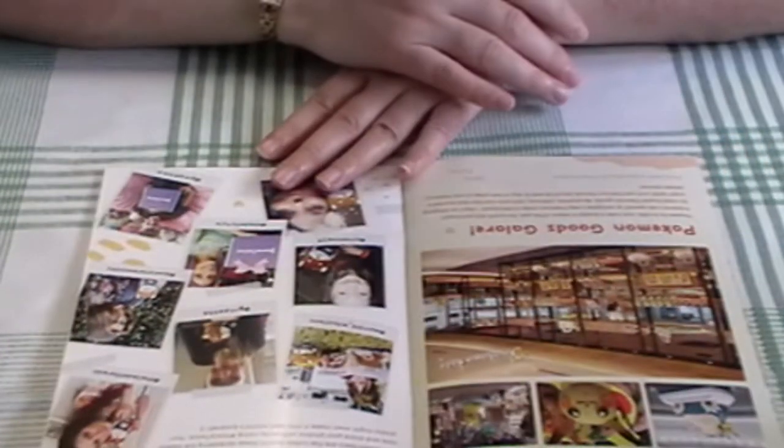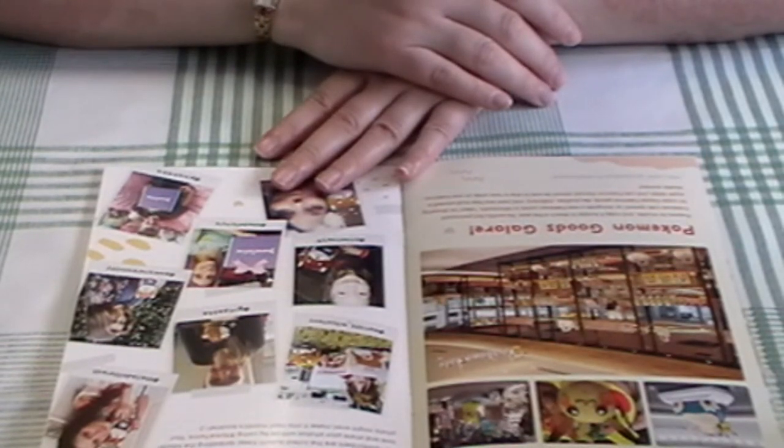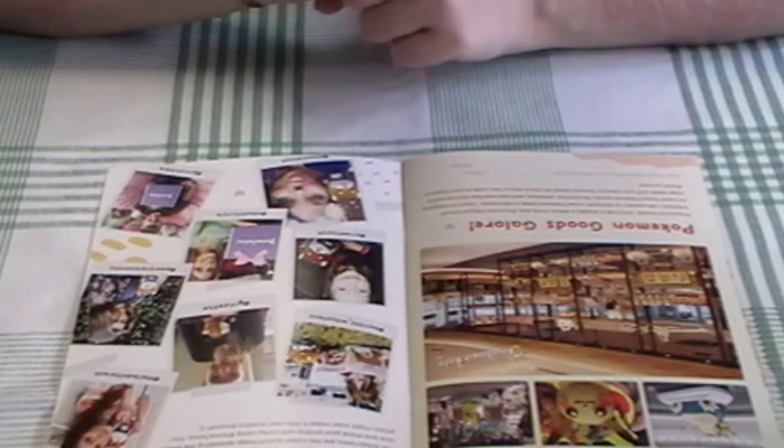Pokemon goods galore. Prepare for trouble and make it double. In March of this year, the world's first permanent Pokemon cafe opened up alongside a new Pokemon center in Nihonbashi, Tokyo. Go shopping for super kawaii Pokemon goods like plushies, stationery, and more, and then treat yourself to super delish and cute Pokemon-themed dishes. Ooh, be sure to stop in here while on your Pokemon Master journey.